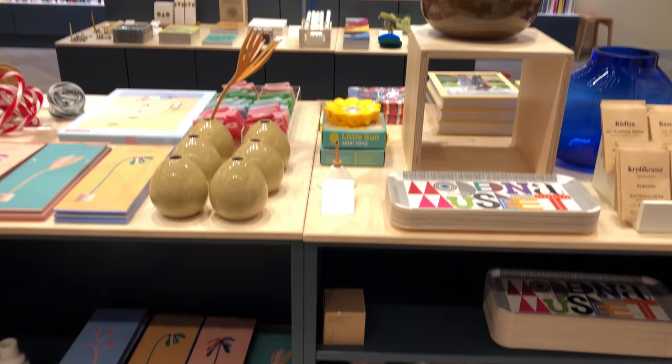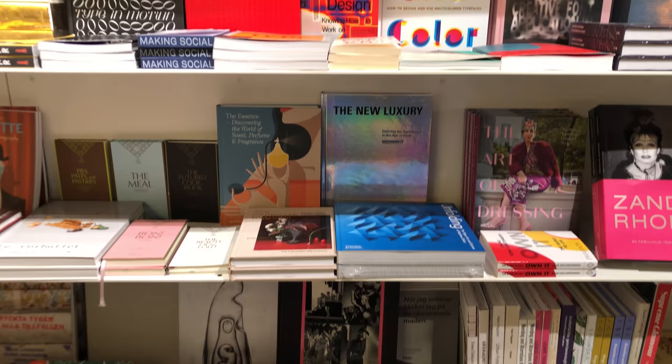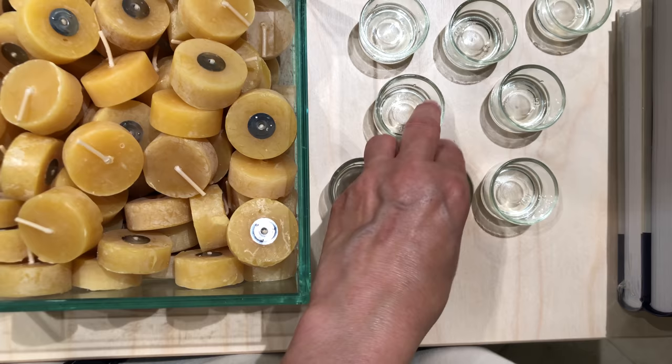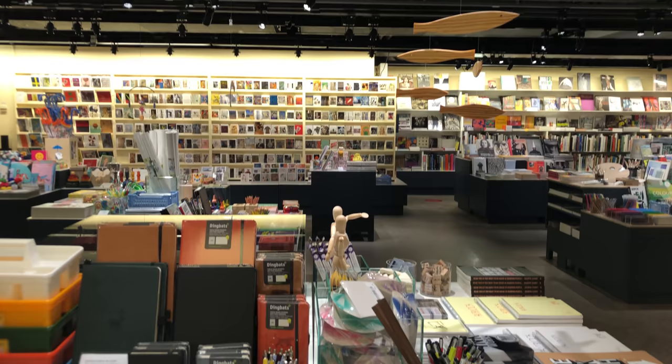And of course, there is an amazing shop between the museums. Museum shops are the best. I don't buy much, but it's a great place for gifts. I did pick up a few of these glass photo holders so I can get the refill candles without the aluminum from now on.